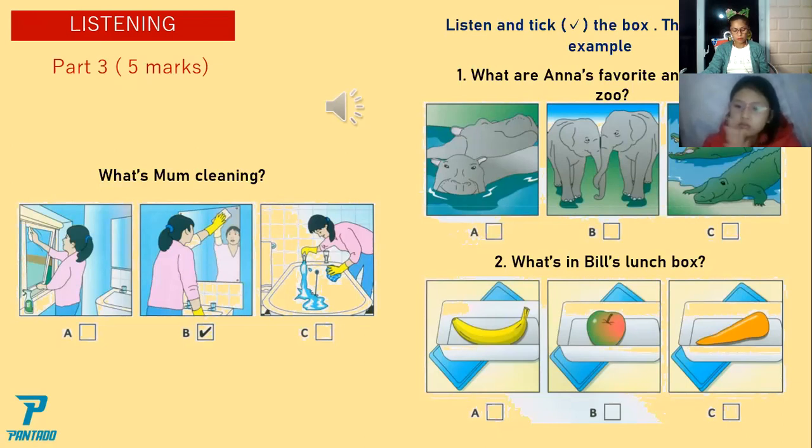One. What are Anna's favourite animals in the zoo? Look at the elephants, Anna. Oh yes. Are they your favourite animals? They're okay, Anna, but I love hippos. My favourites are the crocodiles. They're very ugly.